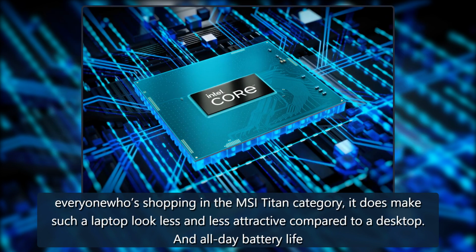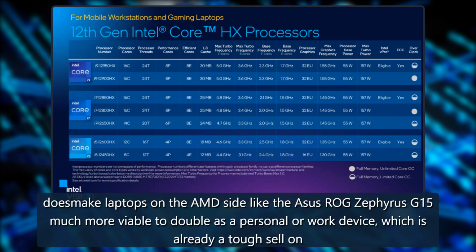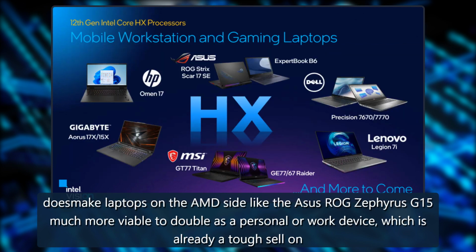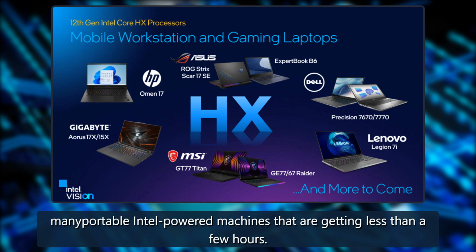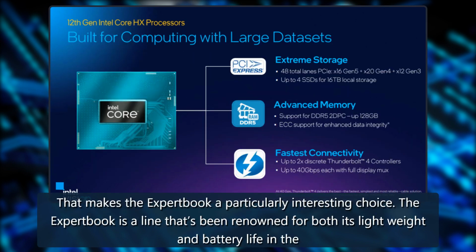And all-day battery life does make laptops on the AMD side like the Asus ROG Zephyrus G15 much more viable to double as a personal or work device, which is already a tough sell on many portable Intel-powered machines that are getting less than a few hours. That makes the ExpertBook a particularly interesting choice.